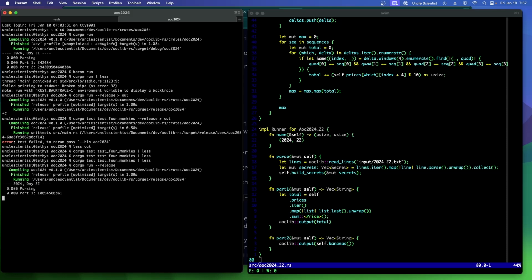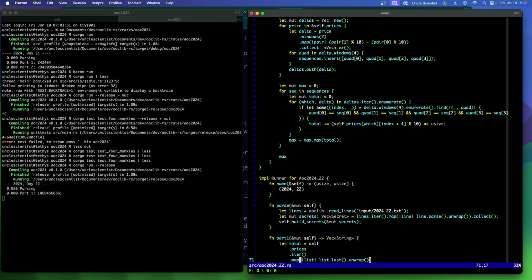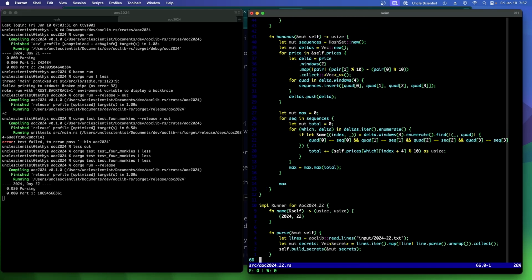How else would we do this? Because we're only trying each sequence of 4 once, is there a way to speed this up, because this is painful? I mean, we need to look at the sequence of 4. We need to find it in each of our deltas. We need to add them all up. I wonder, well, what we can do is see what's going on.